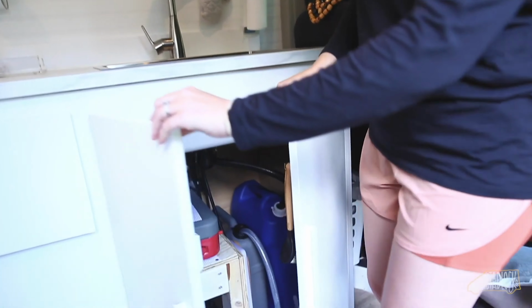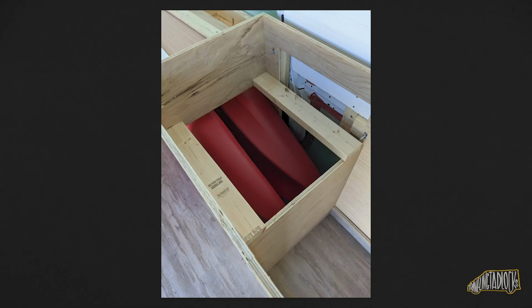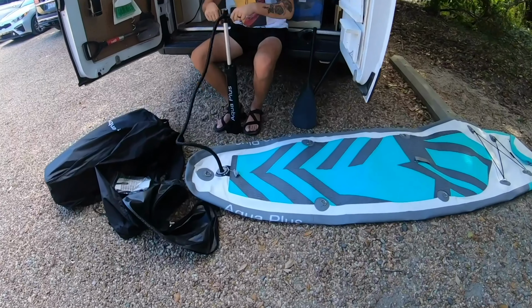Second thing we hate about our van build is our kitchen cabinet. Now, if you've seen our van tour video, you'll know that our kitchen cabinet was placed there in order to hide and house or sit on top kayaks. Well, we've since sold those kayaks and swapped them out for inflatable paddleboards, which I think are more fun and they're so much more portable.